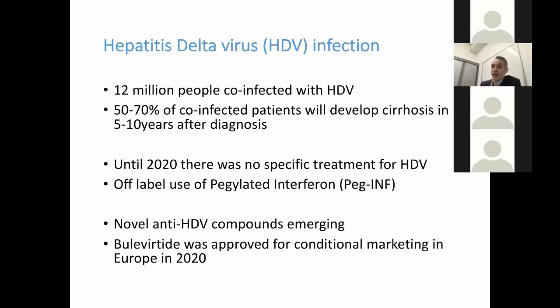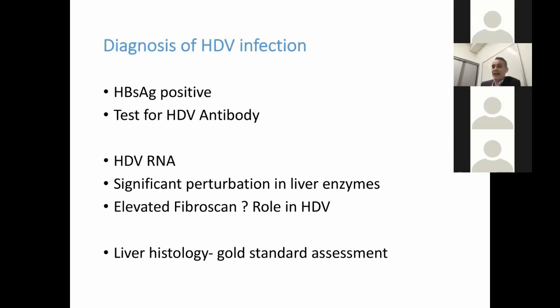There's emerging real-world data and clinical trial data which shows that bulevirtide is very successful in achieving a reduction in HDV RNA and normalization of liver enzymes. This is a key step for us in offering a suitable, optimal treatment for the management of Delta virus. I want to finish by highlighting to you, certainly as the healthcare professionals on the webinar, that if you have a patient who's found to be hepatitis B surface antigen positive, it's my practice, and it's something that I recommend, that we should test all of our patients who are surface antigen positive for Delta antibody. This is the starting point.